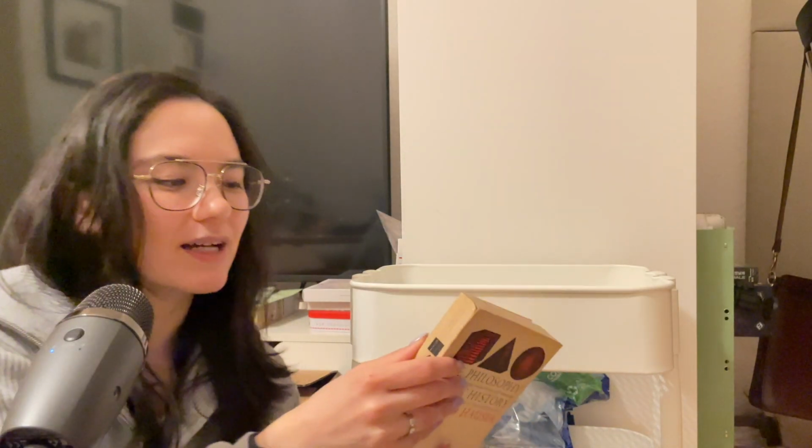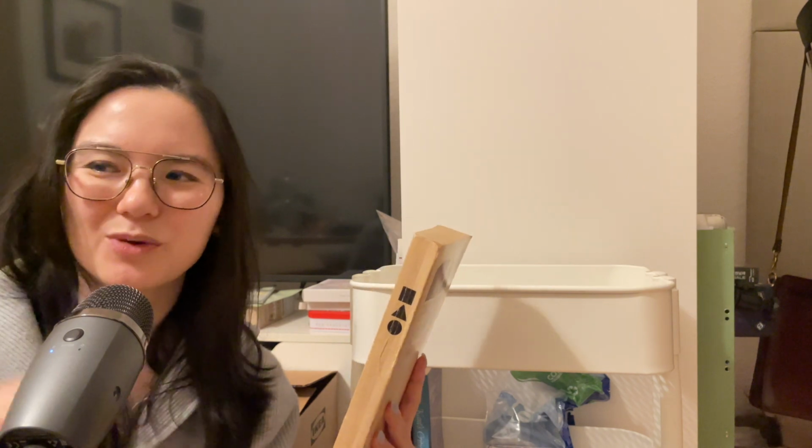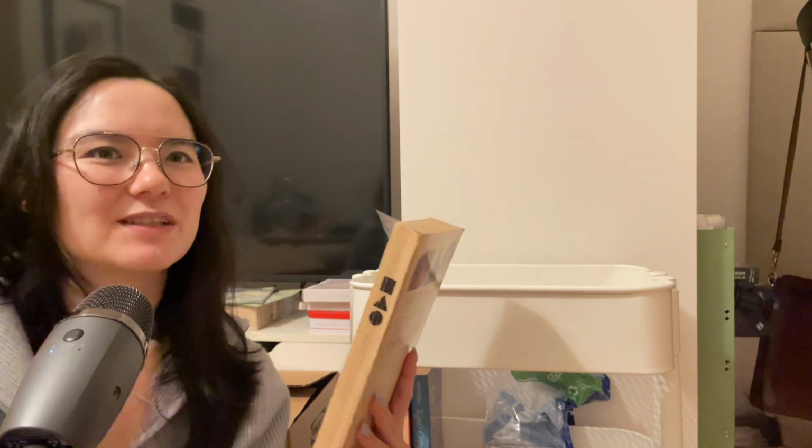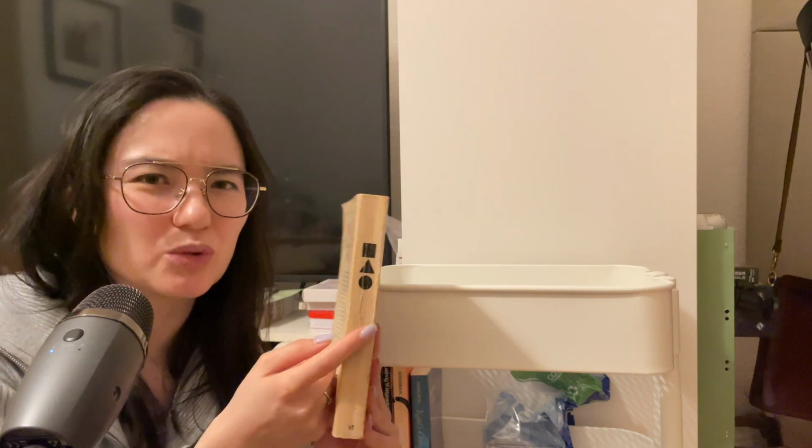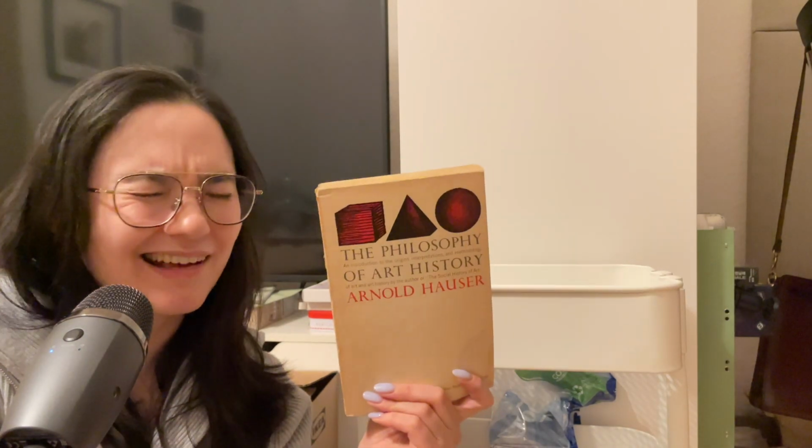Oh yeah, the next one. One of our friends who was here at our place once noticed this book, and she said that it's actually like symbols in the Squid Game, in this very popular Korean TV show. I haven't watched that, and I said, excuse me? This is actually The Philosophy of Art History by Arnold Hauser. Very important and influential philosophical work.